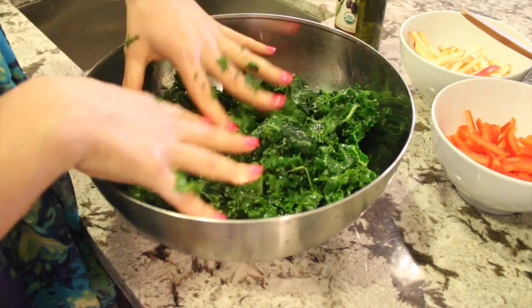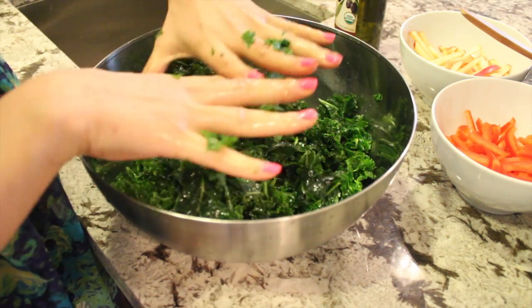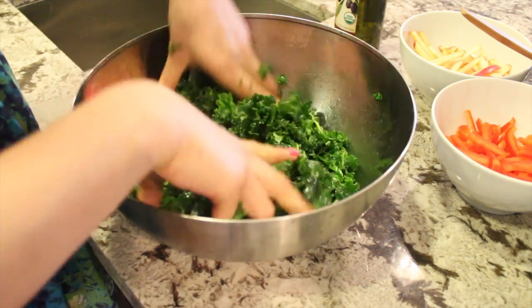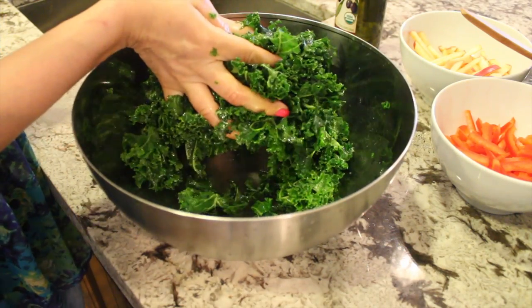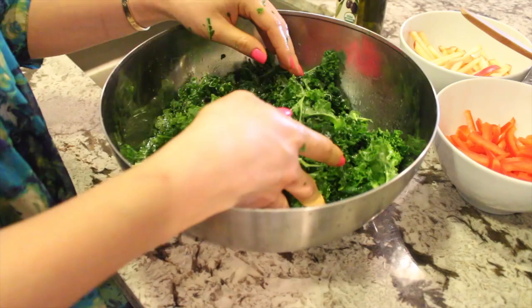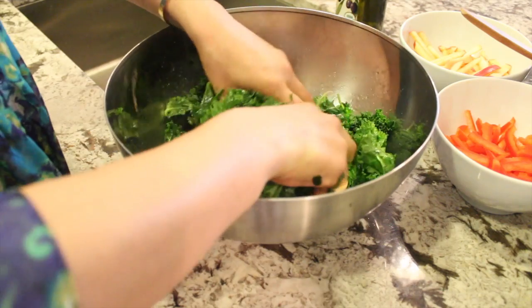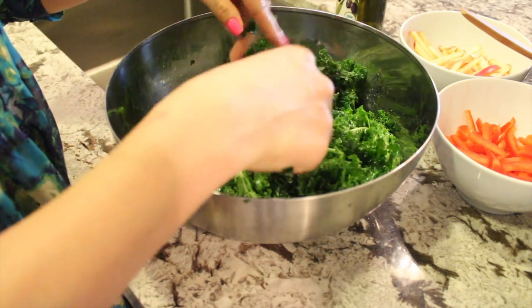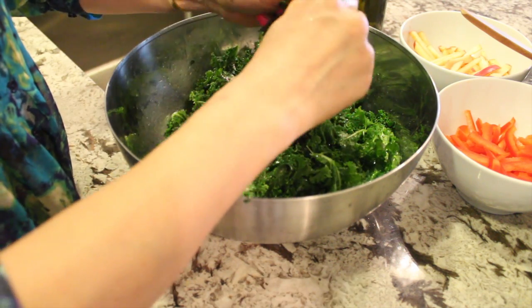All right, so here we have our massaged kale, and you can see right away it was full in the bowl, and now it's about half in size. And if you can see, it's actually not that much once you bunch it all together. Okay, so once the kale is ready, it's actually the lengthiest step in the whole process of the salad. Once the kale is prepped, it's pretty easy, and all we're gonna do is just add the rest of the ingredients, and it's gonna be very, very fast.